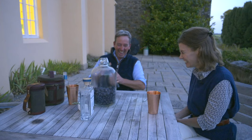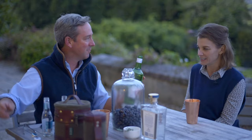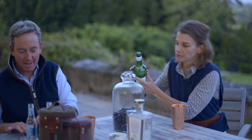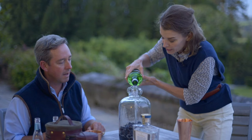Exactly. So don't look at the label. It's just gin. Do you want to do it? Okay, yeah, so I'm going to pour it in. Just pour it in, and just keep going. So I'm pouring the whole thing? Yeah. We're going to fill it all the way up to the top.